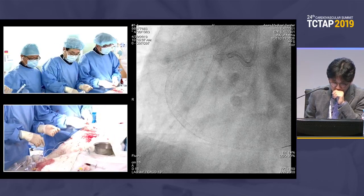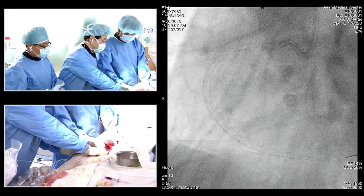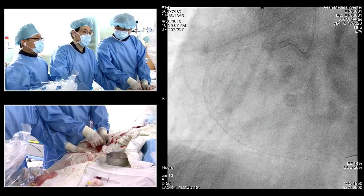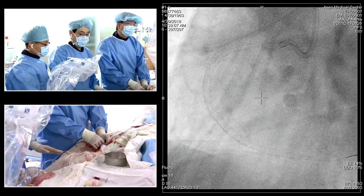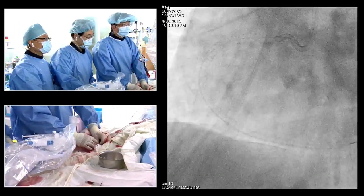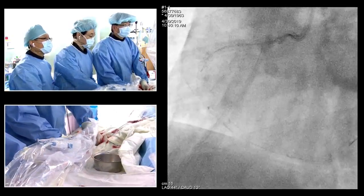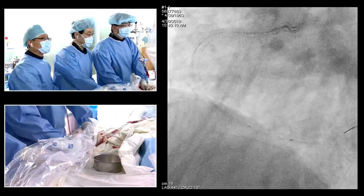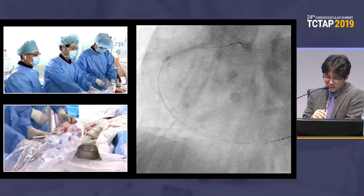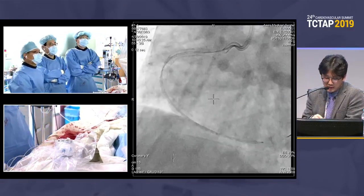So maybe in the next session my colleague will report the finding. A stent cross-section area of 4.9 square millimeters is the cutoff value for stent optimization in our finding to prevent future events. I would rather emphasize not the value of the cutoff, but how important PCI stent optimization is.